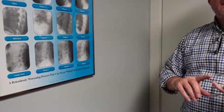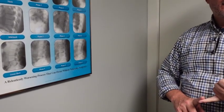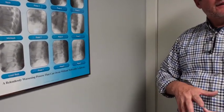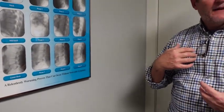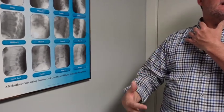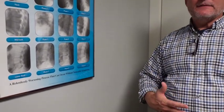I have friends who are MDs, some of the most intelligent, smart, loving, caring people on the planet, right? I'm not beating them up. I'm just saying that's what they're going to give them, because they don't want them in pain. The person doesn't want to be in pain. So they're going to numb it, and the guy's going to start to feel better. But in that instance, is he actually better?